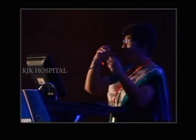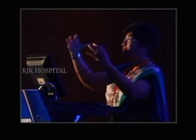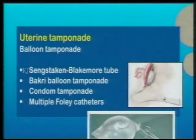The concerns are that you might be concealing the hemorrhage. The uterus is just getting bigger and bigger and distended, and blood is collecting in the gauze. That is one of the worries. Balloon tamponade can be used. You can use all the fancy ones, or you can use a simple condom tamponade. You can just see it there, where it is tied onto just a regular tube, and you push the whole thing and it will fill up the cavity of the uterus. Multiple Foley catheters have also been described.